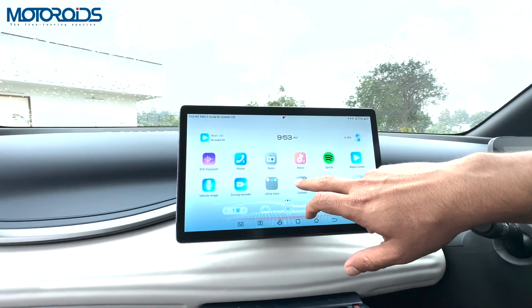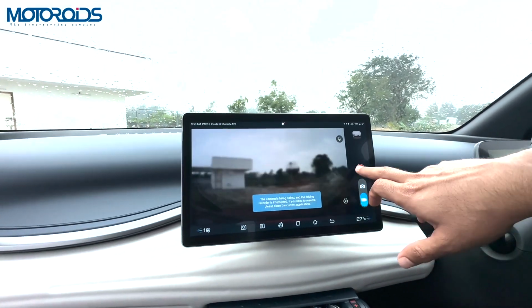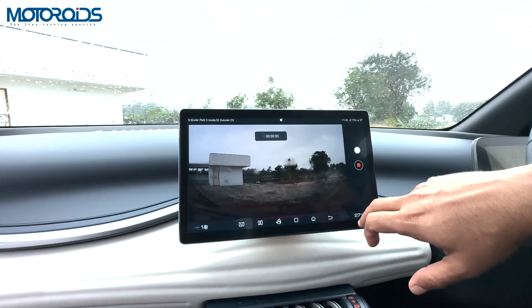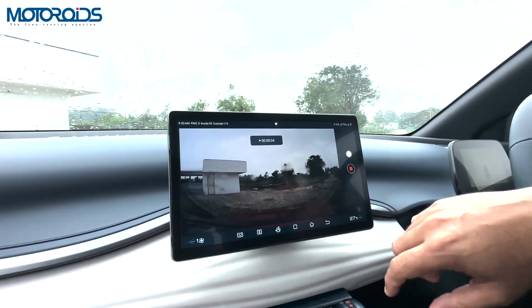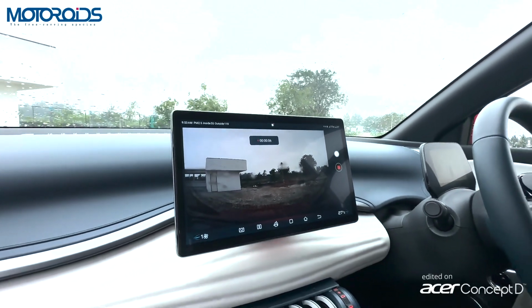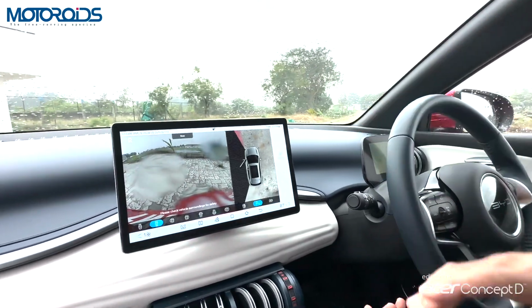Now an interesting feature here is this camera, and you can take pictures like so or take a video also like so. But the 360-degree camera on this car also is amazing, and to bring it on you have to press this button here, and now you have the 360-degree camera on.